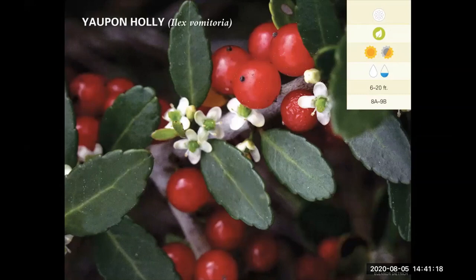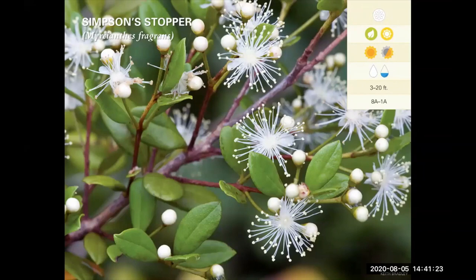Simpson's stopper is another, again, great attractor for butterflies and bees. You see here these beautiful little white flowers that are very unique, look like little fireworks going off. They're very sweet scented, so they have a nice fragrance when they're in bloom. The fruits, which are not mature here, they get nice and red when they're ready, and they are great for birds, especially in the summer, and we can eat them too.